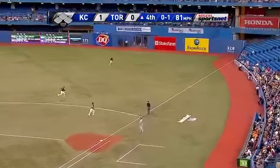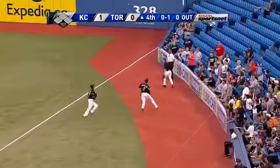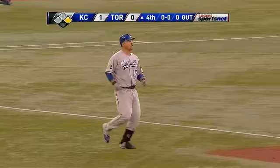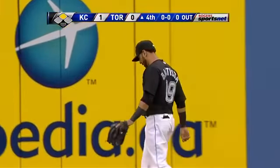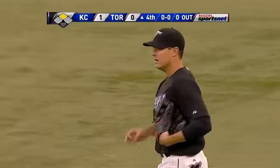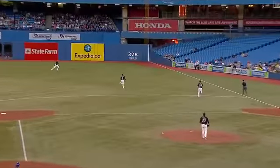Another pop-up. Bautista on the run. Kelly Johnson into foul ground, and that is a fair ball. And it bounces out of play. Billy Butler popped it up down the right field line, and that ball just stayed fair. It looked like it was going to drift over on the warning track like the previous one. Kelly Johnson couldn't get to it. And it looks like that ball just blew back over fair territory.